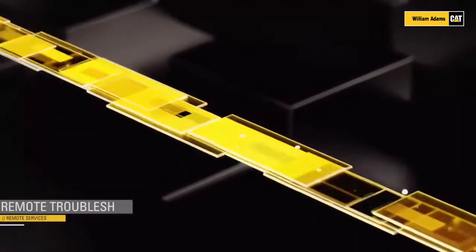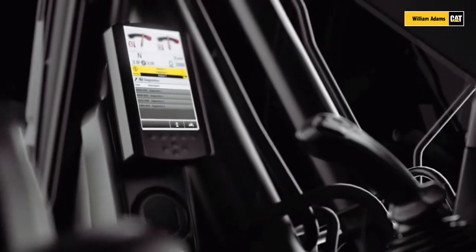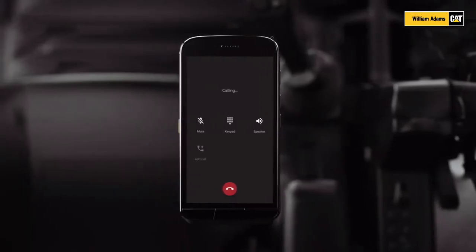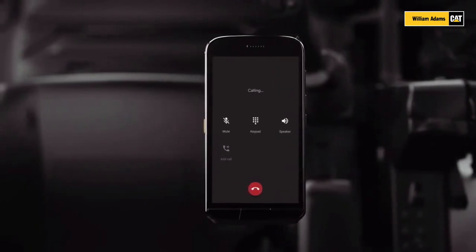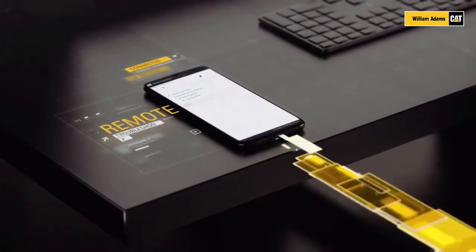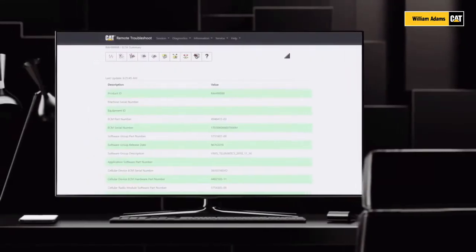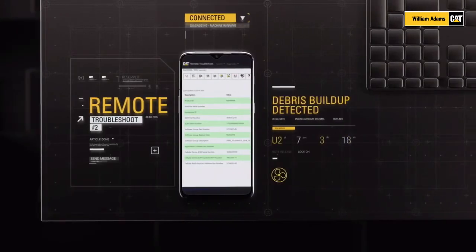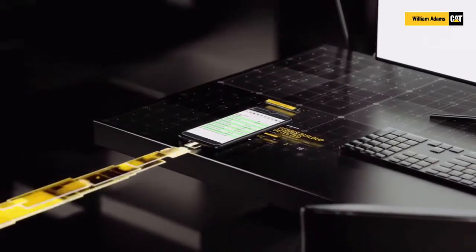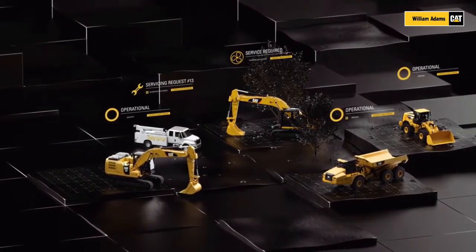Remote Troubleshoot makes problem detection simple. Say you receive a high engine coolant temperature alert. Instead of shutting down the machine, you call your dealer and report the fault code. While the machine continues to run, your dealer initiates a remote troubleshoot session, views live diagnostics, and discovers the issue. The operator disabled the reversing fan, causing debris buildup. The dealer then sends a technician with the exact tools and instructions to fix the problem, fast.